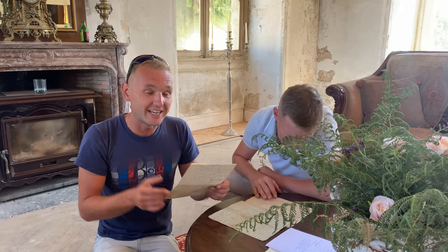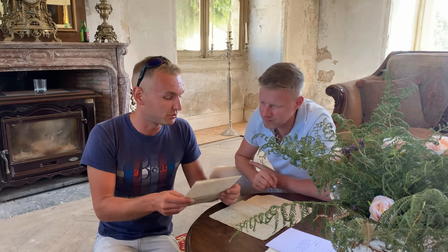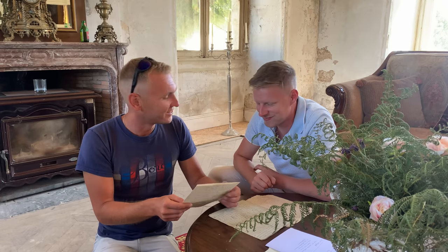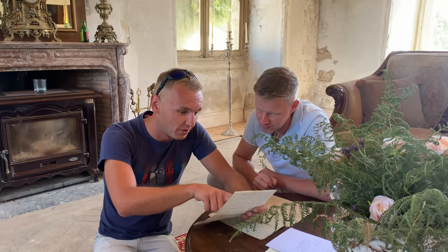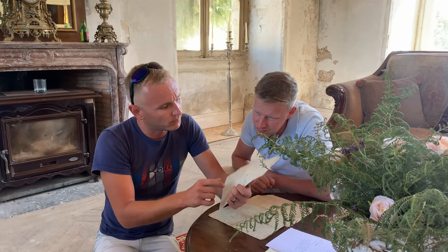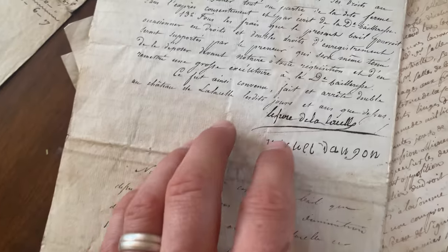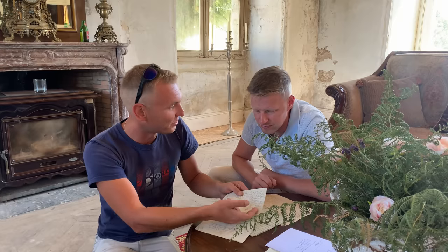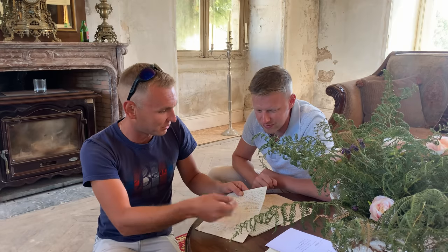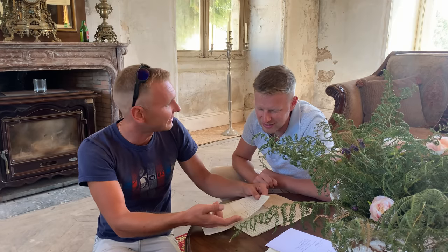So Lentilet, which is right next door to us, used to be called Lentilet, so we know it was a different name back then, but it was also owned by the Chateau, and we've actually got it here. Michael Vonnot, which he signed at the back here. And when you see the difference in handwriting between the Chateau owner and the farmer, it looks like they can literally just write the name.